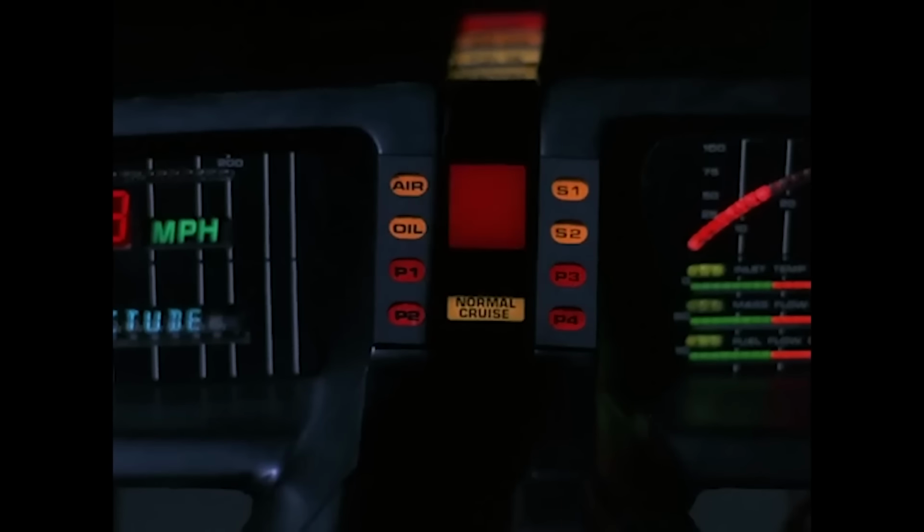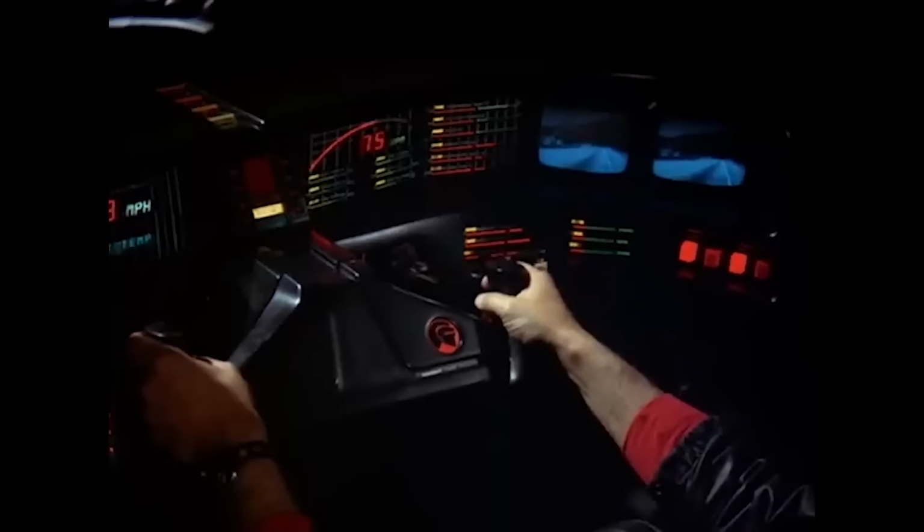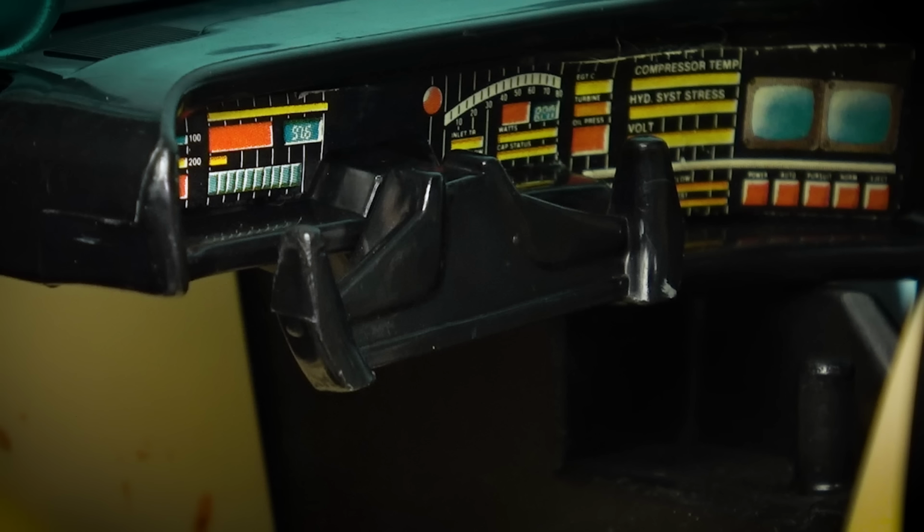In the show, KITT had all sorts of computer readouts and light up buttons adorning the dashboard, and Kenner did their best to represent these details in the form of stickers. The hero car also featured a very unique looking steering wheel, and the designers clearly paid close attention to this when creating the toy. I must admit that this is a great looking product, but let's take a look at what play value it offered kids.